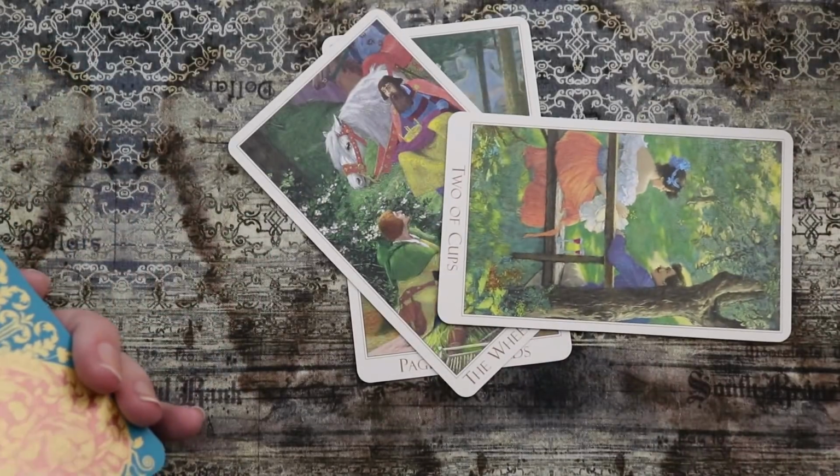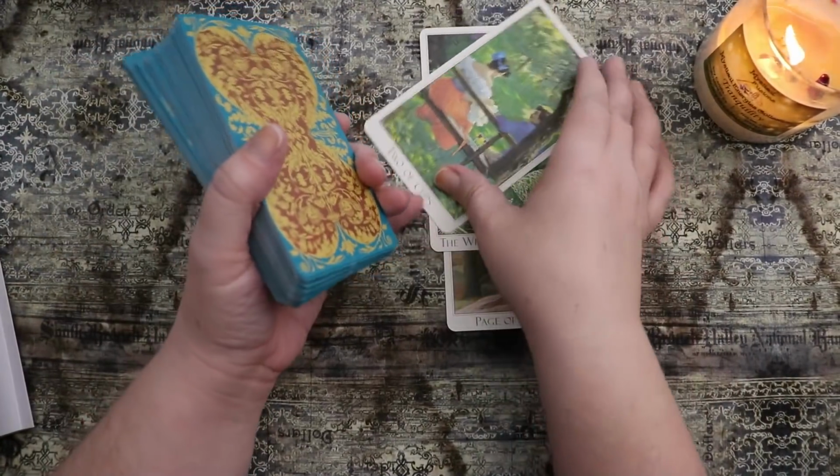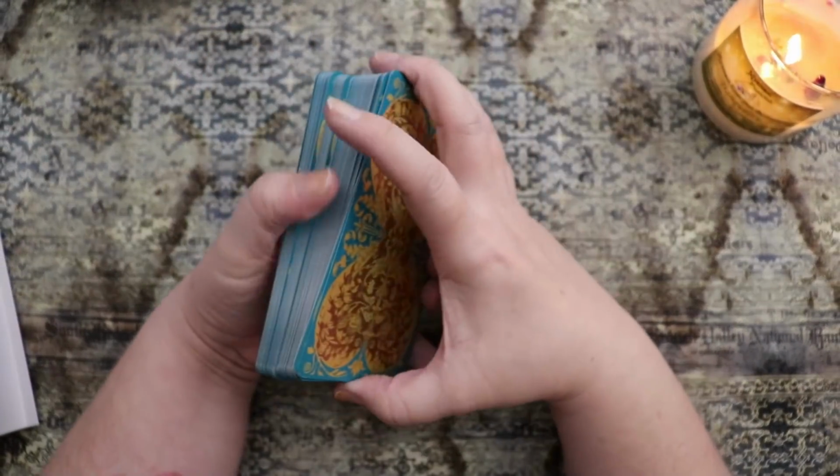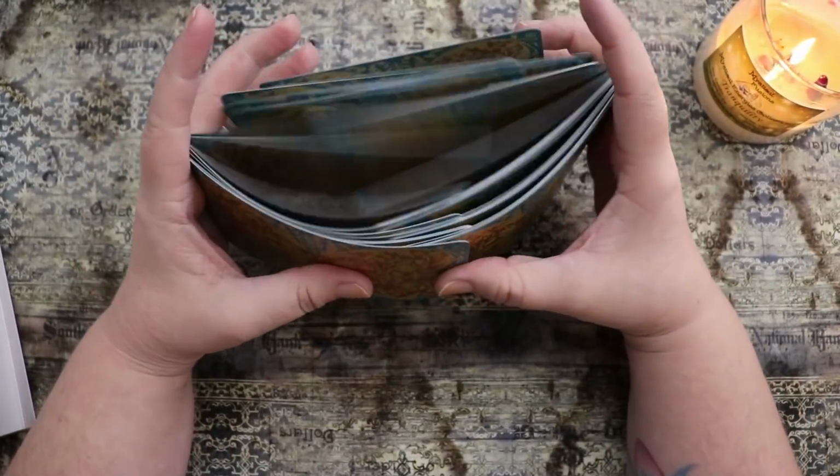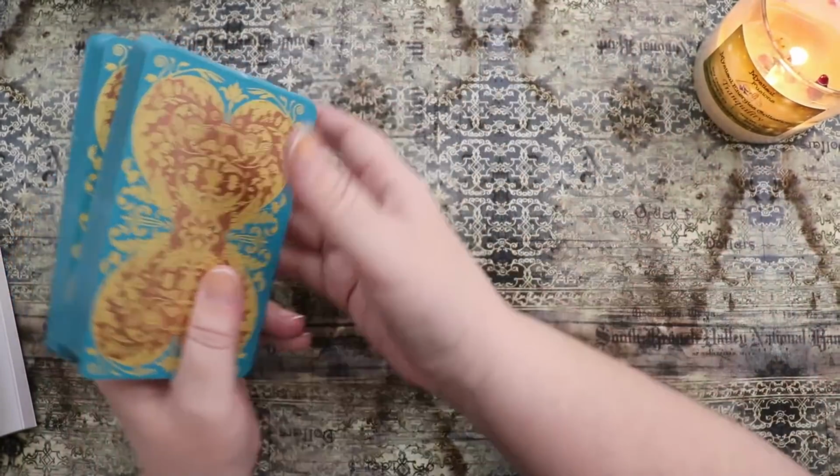So that was just a quick little play, a little sample reading just to see how the deck feels, but those came pretty easy. I didn't feel like I had to work real hard for that, and there's enough happening in the images that I feel like I have lots and lots to work with.